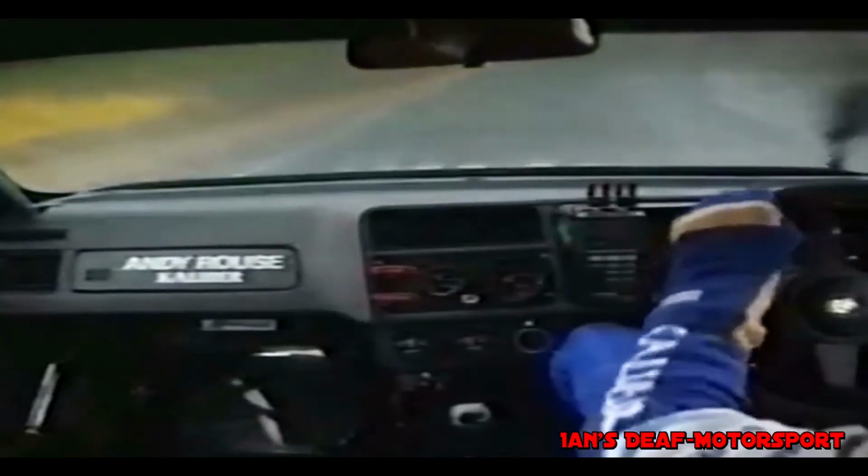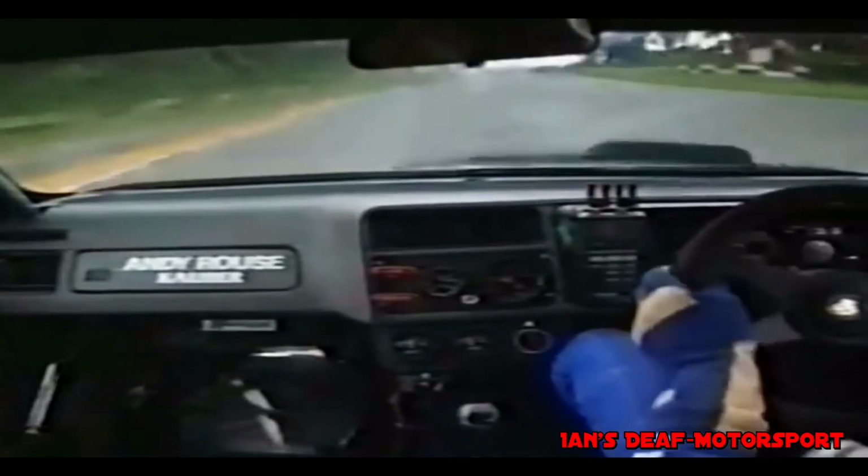130 miles an hour even in this weather, and the rain is absolutely belting down now as Soper tries to go through on the inside as they approach Paddock. With Andy Rouse, and he's got a clear track ahead of him. Absolutely ideal as he goes up Halewood Rise at about 120 miles an hour on his way to Druids. And Soper goes through on the inside. A brilliant bit of driving. Steve Soper takes the lead at Brands from Andy Rouse.